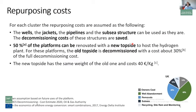So in terms of this breakdown in the pie chart, what we're essentially saying is we don't need the well abandonment cost, or essentially we save all of the subsea fractions. So well abandonment, the subsea removals and the owner's costs lead to a fraction of that.